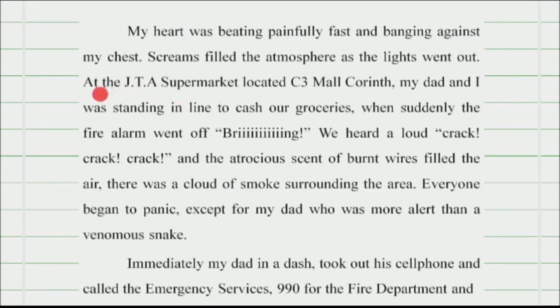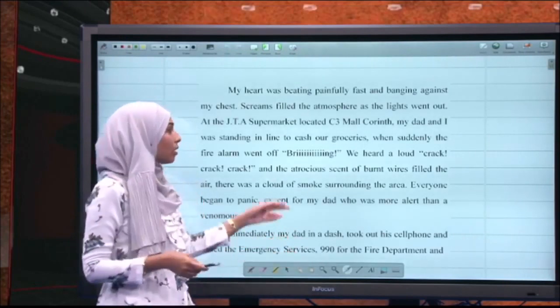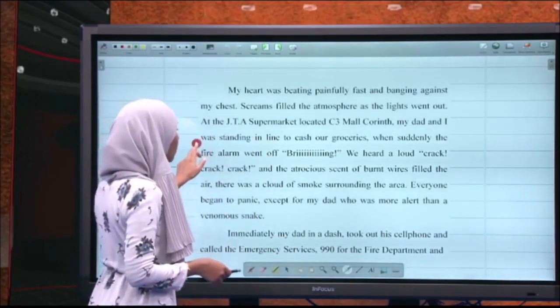"At the JTA supermarket located C3 Mall Current, my dad and I was standing." Actually, it's supposed to be we're standing. We have two subjects here joined by "and." When two subjects are joined by "and," it is followed by a plural verb. So just keep that in mind, and I would have mentioned that to Jonathan when he submitted this piece initially, so he already knew that. So that was the error there: were.